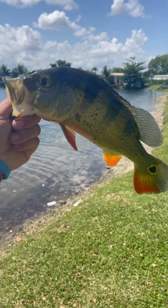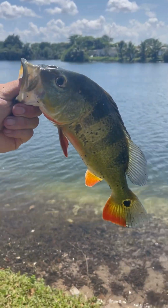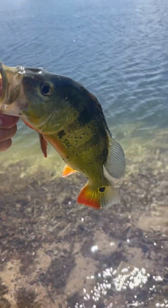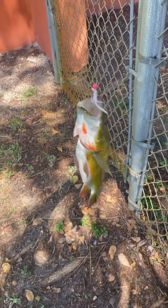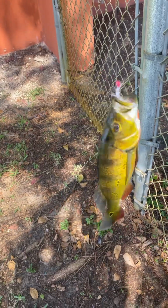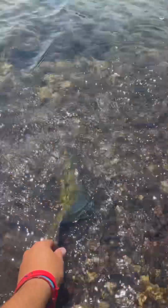All right, guys, peacock number two on the day. Let's go. Let's get a release on this. Oh, he's ready to go. There he goes. All right, guys, fish number three. Peacock number three on the same bucktail jig. Let's get a release on number three. There it goes.